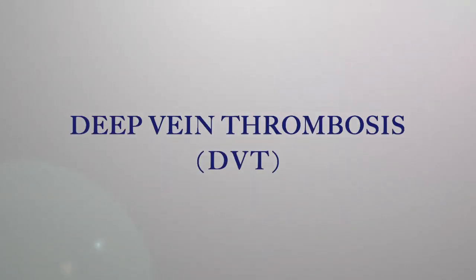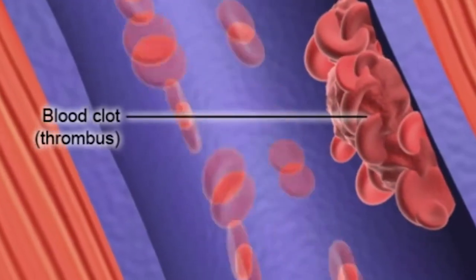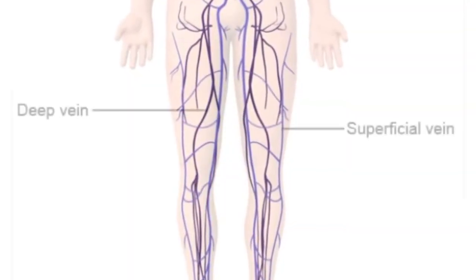A DVT, or a deep vein thrombosis, is a blood clot that develops in the deep veins of the body. So our arms and legs have two sets of veins, deep veins and then superficial veins, or extra veins, if you will. Like in the arm, they're the veins we put IVs in.